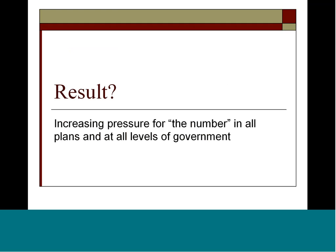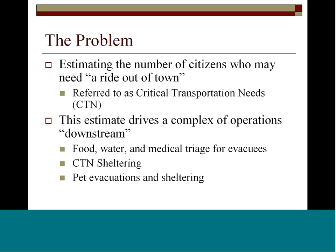The result of all of this, and from my perspective, generally as a planner, is there is a huge pressure for the number. Everybody wants to know what the number is in a lot of contexts. In our example, the number is how many people need help getting out of town. And that's the problem that we were confronted with, is trying to come up with an estimate of the number of citizens in various at-risk areas who may need a ride. And again, these are referred to as the critical transportation needs population.